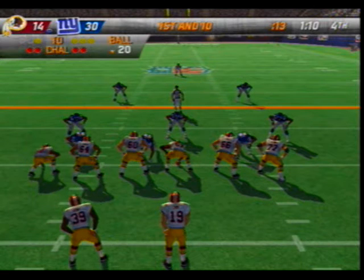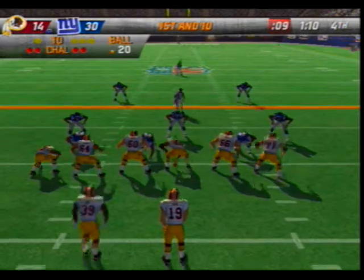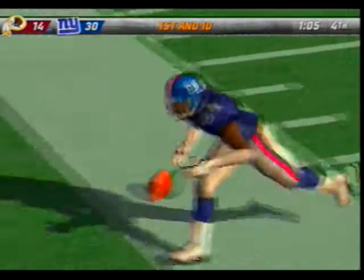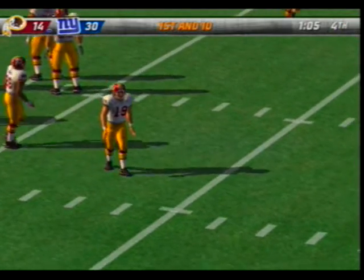Number 19, back in the shotgun. Going to the air on first down. Uses the pump fake, gets rid of it. Nearly intercepted. Copeland was his intended target. Number 21 was there on the cover.